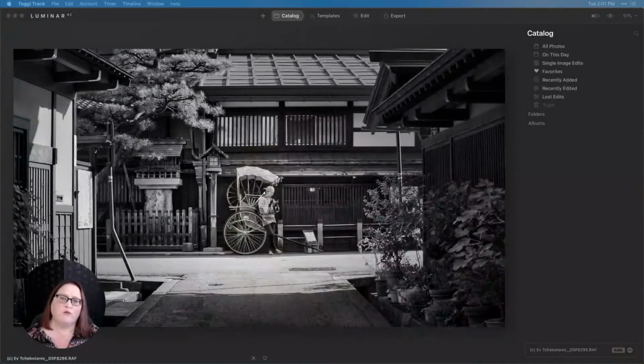So let me go ahead and share my screen here. I've got an image up from one of our executives actually, and this is an image taken someplace in Asia, and we've got this really cool juxtaposition of old and new. We have the rickshaw driver in this neighborhood that's obviously pretty old. So we have that old and new, and I feel like taking it from color to black and white really helps us get in and get to know our subject.